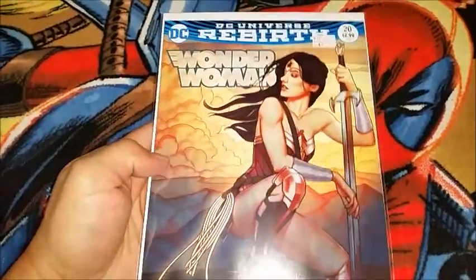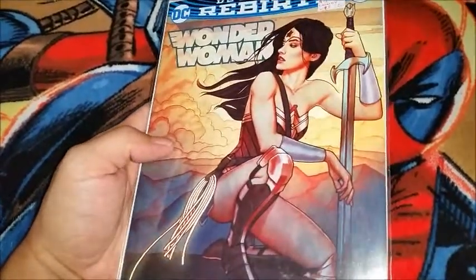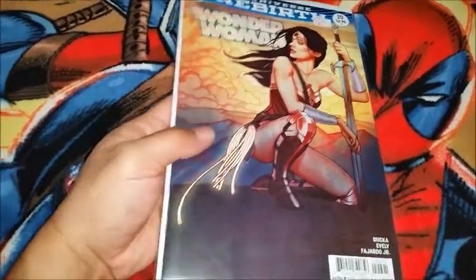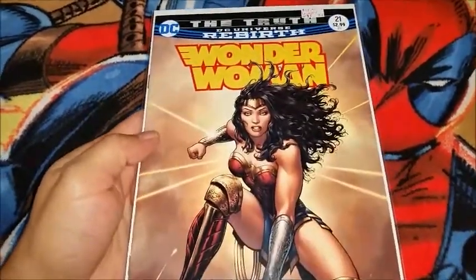First off, got some Wonder Woman Rebirth number 20. Got this for my girl. She really liked the cover. She really doesn't read comics, but she loves Wonder Woman. When she sees good covers, I pick them up for her. Then another Wonder Woman, I really like this one, Rebirth 21 Wonder Woman.